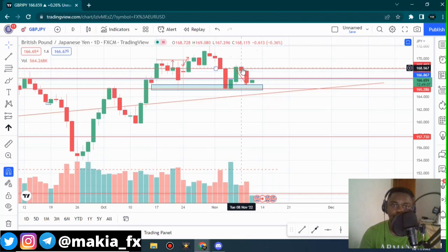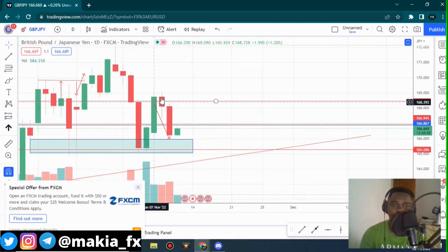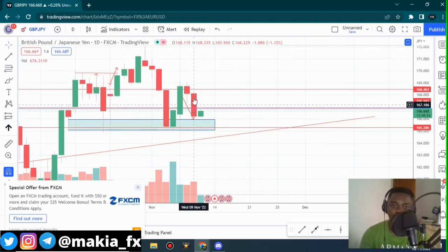This is Tuesday, this is Wednesday, and this is Thursday. On Tuesday we had the formation of a bearish candle, and that's what happened throughout the day. The next day too was bearish, and as you can see right here, a very strong bearish candle. But today we are forming a bullish candle.